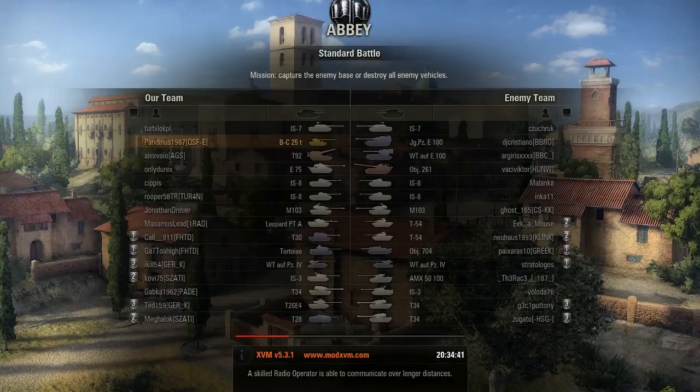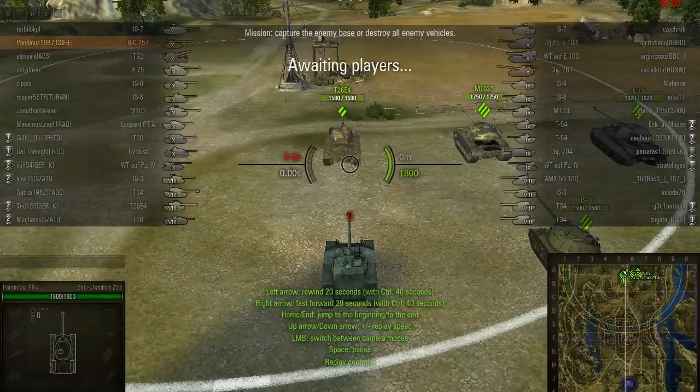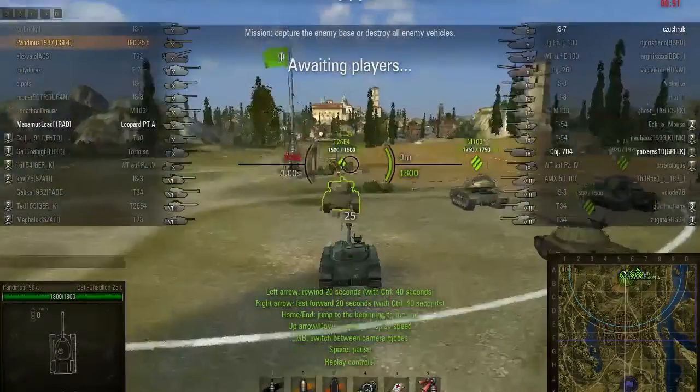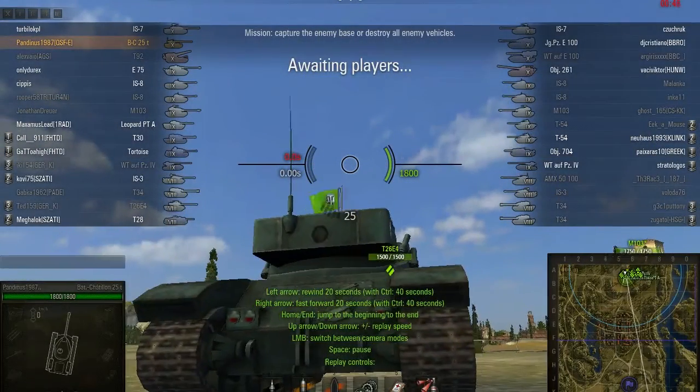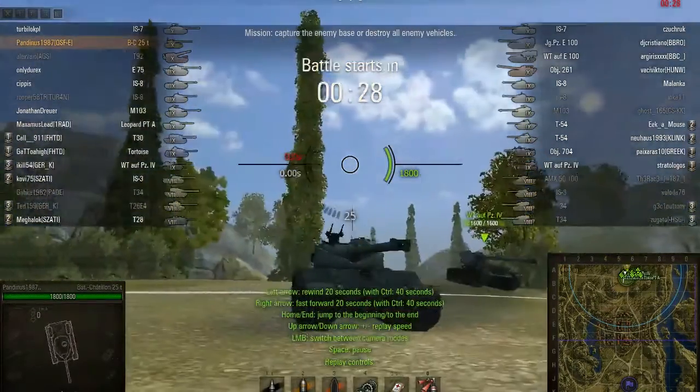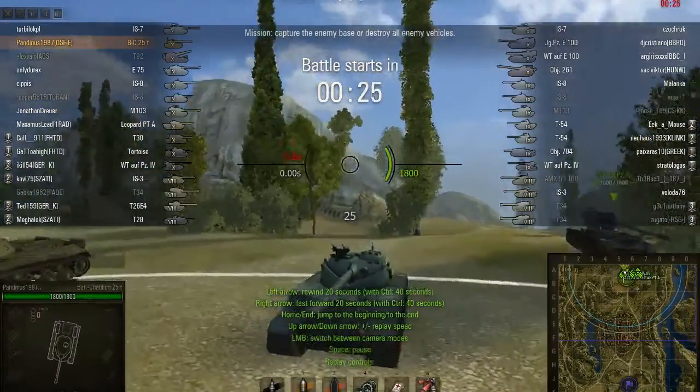And here we are on Abbey. It's a standard game, tier 10 match. Enemy has 4 tier 10s, we have 3. The teams are evenly matched.